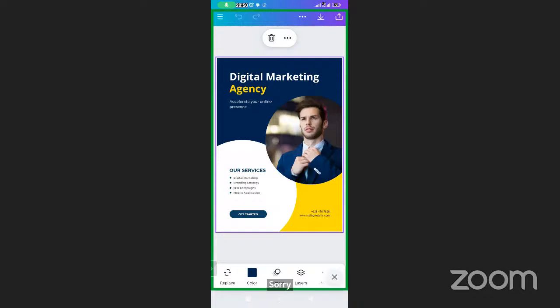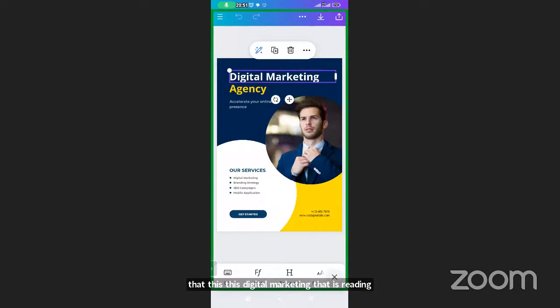Let me go ahead. So edit this. I'm just going to tap on whatever I want to edit, and I'm going to carry out the necessary action. For instance, this digital marketing that is reading here, I'll just tap on it. If you look at the bottom of my screen, you see a pop-up menu. You see edit, font, text styles, and all that, lots of them, right? So I'm just going to tap on edit.